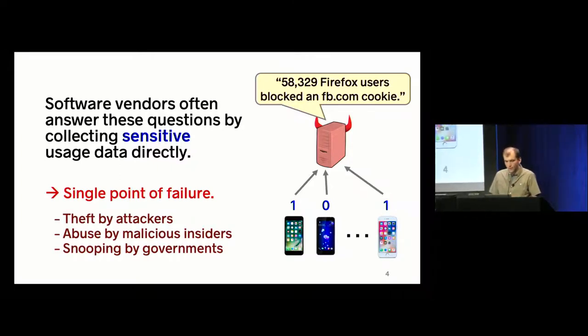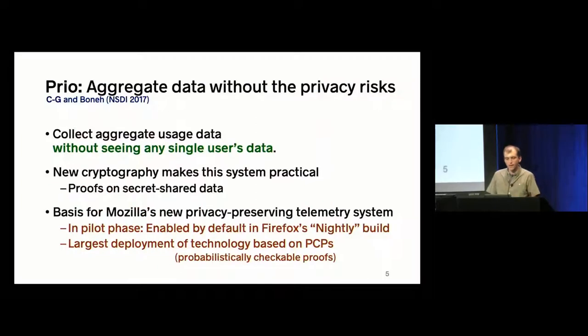So the goal of this system called Prio that we've designed and built into Firefox is to allow Mozilla to collect aggregate usage data about how people are using the browser and using this tracking protection feature without ever having to see any individual user's sensitive data. There's a new cryptographic tool that makes this system practical called the Proof on Secret Shared Data, and I'll explain to you what that is and how it works. And this is the basis for this new telemetry system I'll describe.